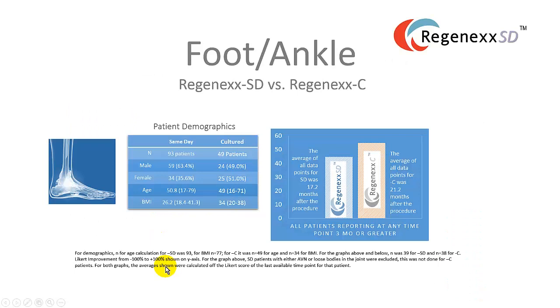Now let's look at foot and ankle, Regenexx-SD versus C. So this is the same day versus the cultured. Not a huge difference between these two. There might be a slight advantage to cultured cells, but same day cells seem to be hanging in there pretty good. Most of these patients are tibio-talar or main ankle joint arthritis.